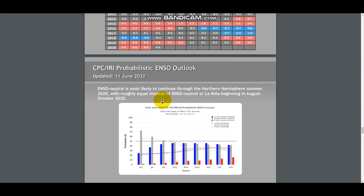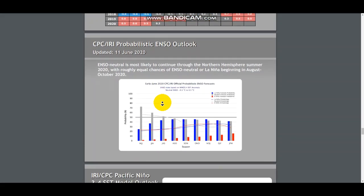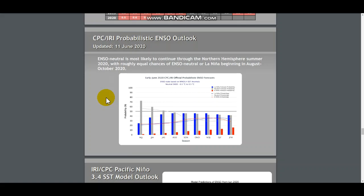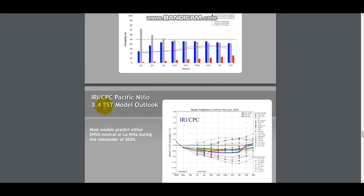And again, if a La Nina were to form, we could be looking at a very interesting winter, and there could be a lot of exciting things. Of course, a neutral winter is also more exciting than an El Nino, but a La Nina hasn't occurred in a few years, so that'd be pretty interesting to see how that impacts.